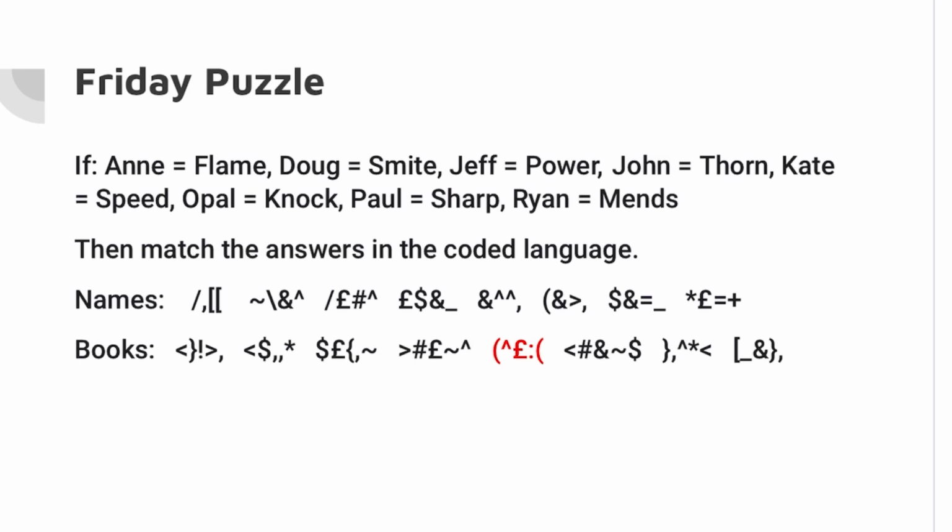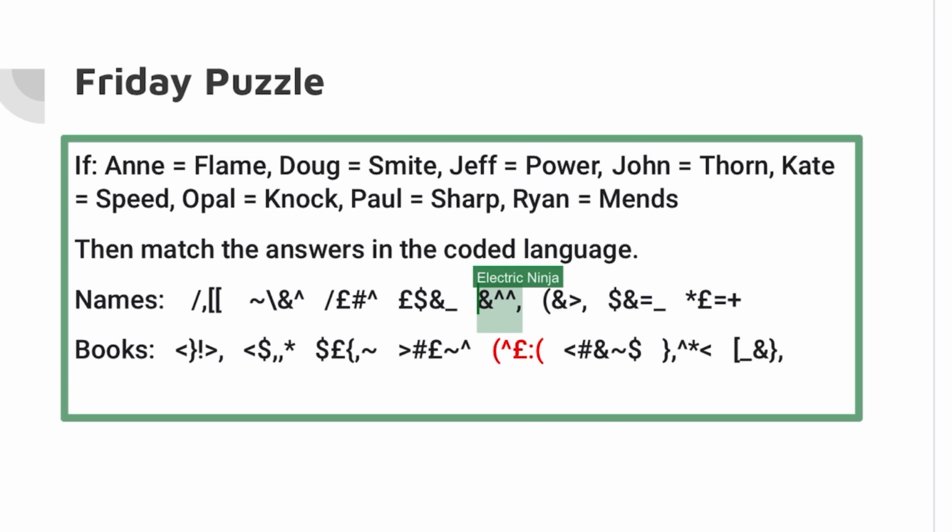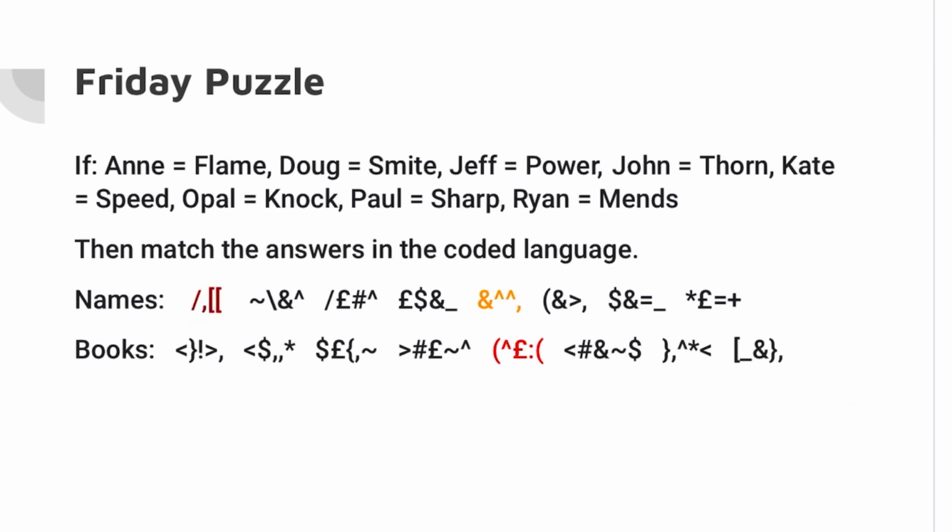We also know that this one right here will have to be Anne, and then this one will have to be Jeff. And that's just by looking at the common letters. We can see there's duplicates in some positions, and that's how we are able to know what these are. So then let's arrange the rest of the names.